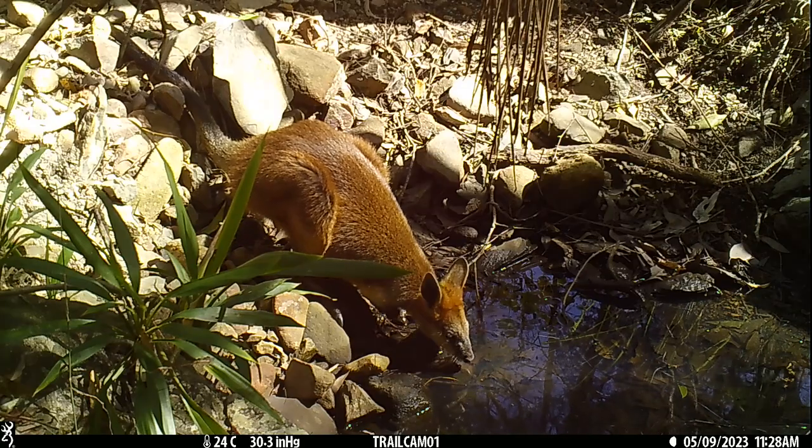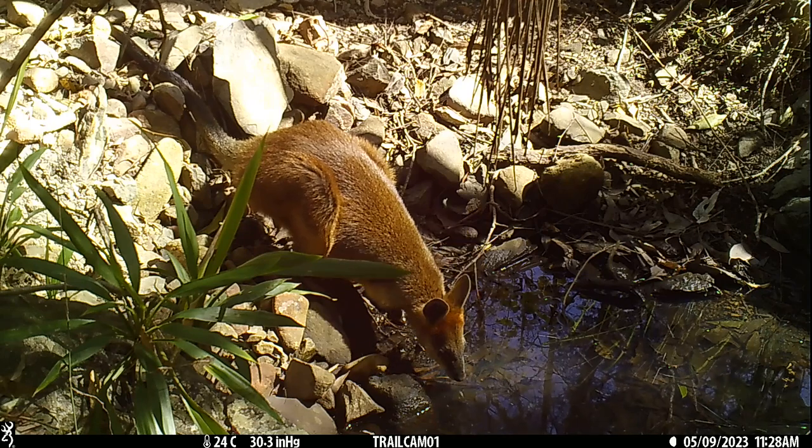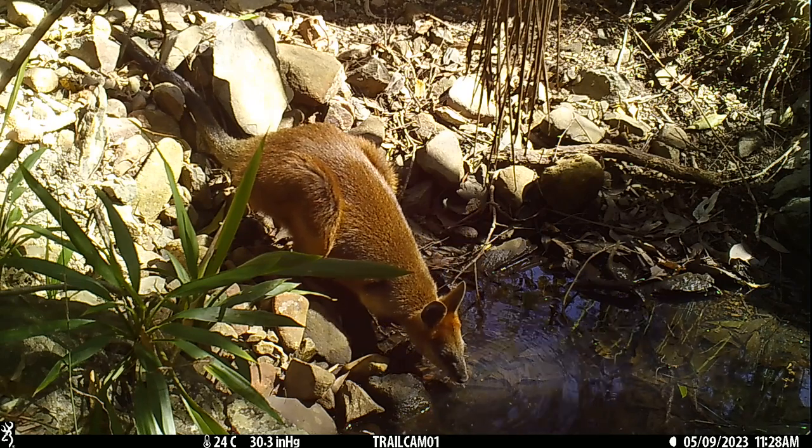I set the trail camera up on this little water hole to try and get some footage of birds, which I did. And I was pleasantly surprised to see this little wallaby.